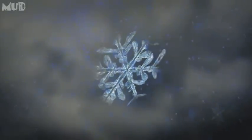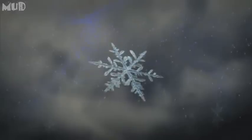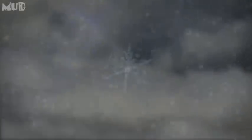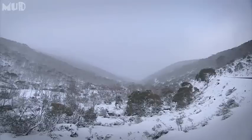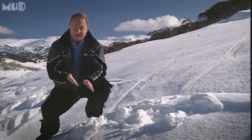When the supercooled water droplets come into contact with the tiny silver iodide crystals, they freeze, forming the very beginning of a snowflake. As the snowflakes continue to grow, they become too large to remain in the cloud and fall to the ground. And the result is this: pristine snow blanketing the Snowy Mountains.